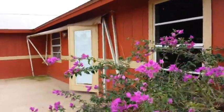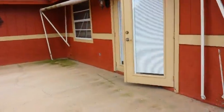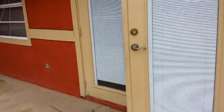So, since we're at the back door, we'll go in the back door. And there's no power, so the video is going to be a little dark. But as I come in, it's got very nice tile floors, as you can see in the video here. And they're in excellent condition.